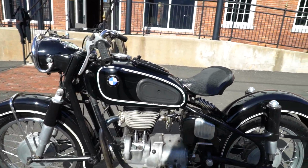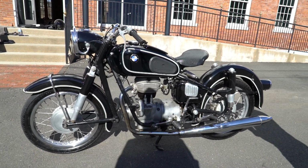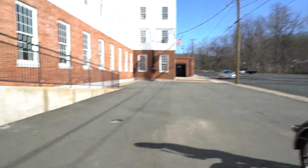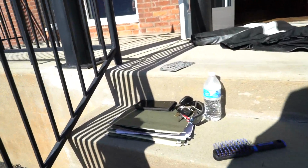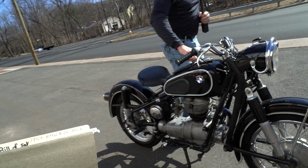If you're getting up in years and the big twins are a little too much and you want to stay in the sport, maybe this R26 is the key to keeping you in the saddle for a few more years. Nice and light, superb on fuel mileage, easy to maintain, and just easy to own.